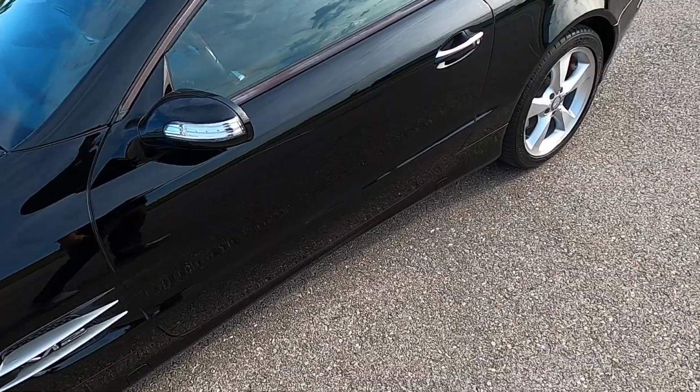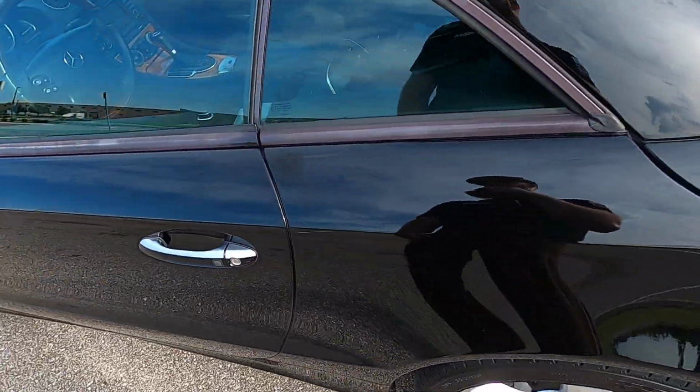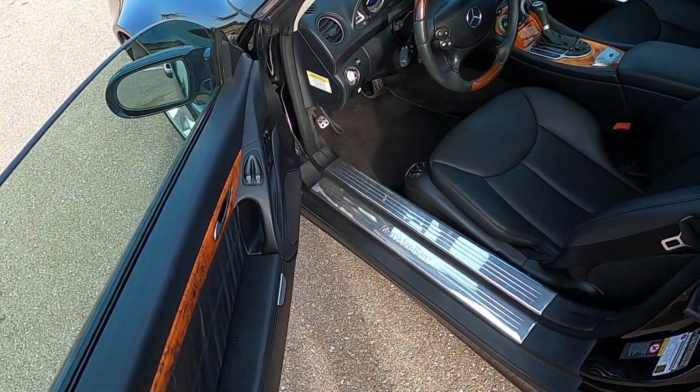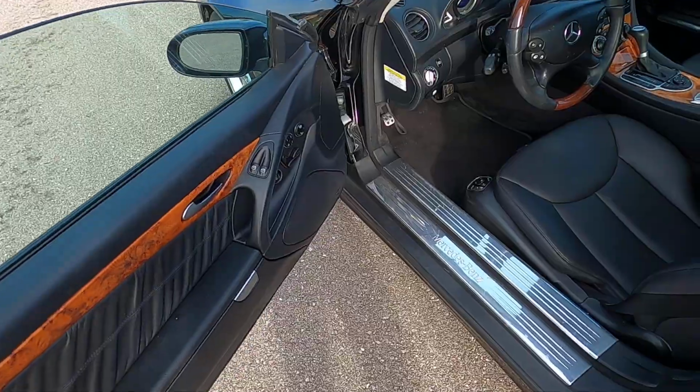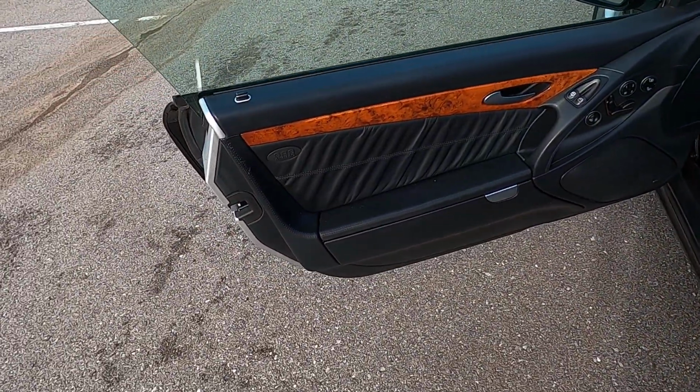Honestly, looking through the screen of the GoPro, walking past it on the passenger side, I couldn't see the dent. So that should give you a better idea of how the car would look to the untrained eye, or if you're not looking for problems.